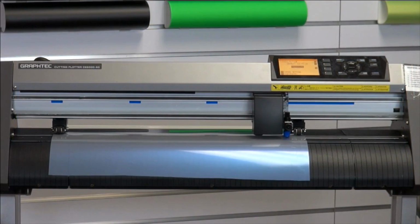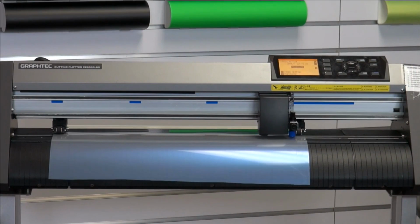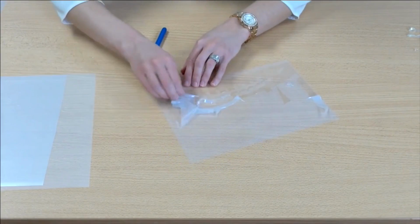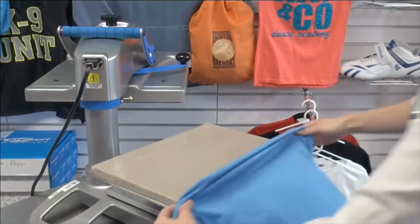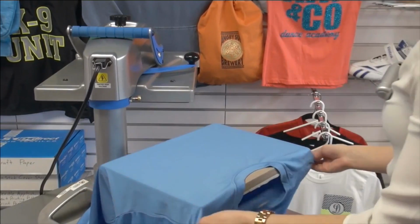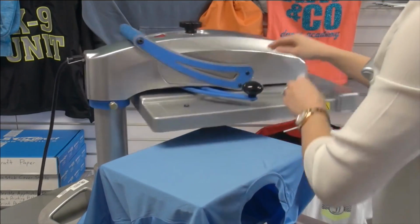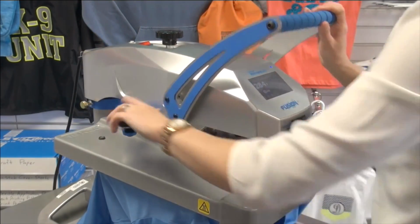To create your custom designs with Cad Cut Glaze, simply load the material into your vinyl cutter and cut your designs. Once the material has been cut, we'll weed away the excess material to reveal our transfers. The first way to grow your sales with Cad Cut Glaze is with tone-on-tone prints. For this application, I'll be using the color blue and applying it to a similar color fabric to create a stunning metallic tonal effect.